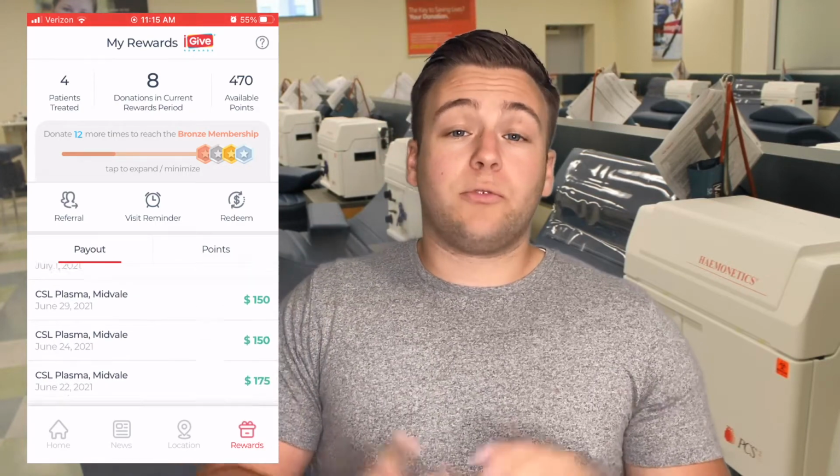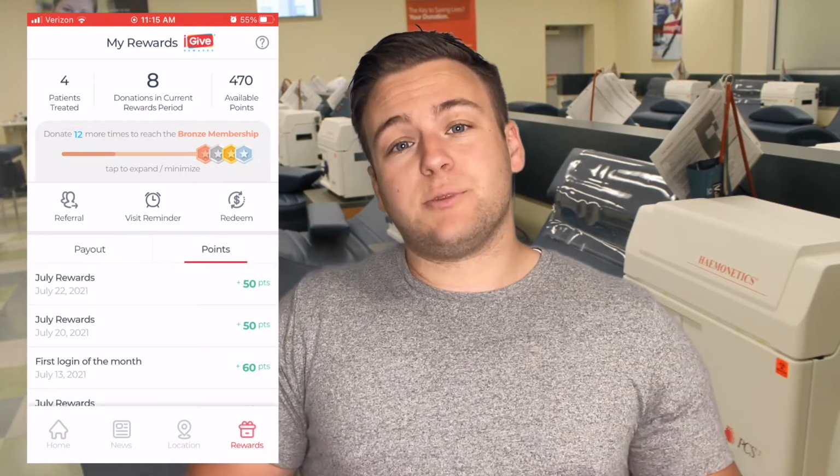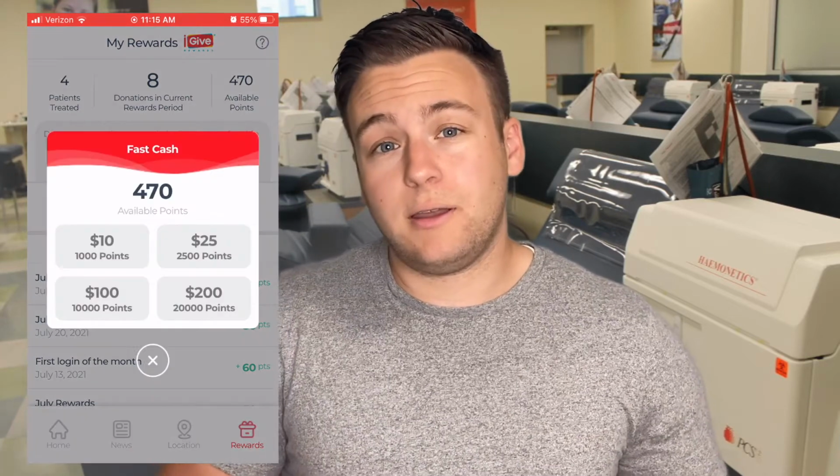So for those reasons, I believe that CSL Plasma is the best place to donate plasma. And that's based off my limited knowledge. Like, I feel like I've donated plasma a lot and have pretty good idea of what the benefits of different places are. But this is the best one I've seen.